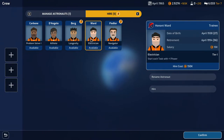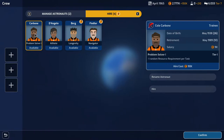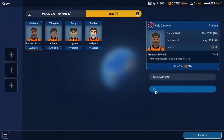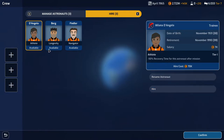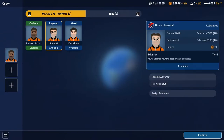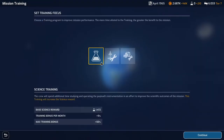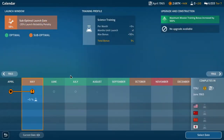I want an electrician on board for the extra one power. So you're hired. And then we need one more. We could go with a problem solver or a navigator. Let's go with a problem solver. You are all selected for the mission. I'm sure you're very confident considering that Dinky Bernard just blew up.